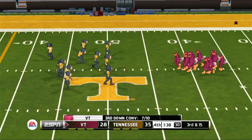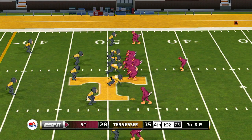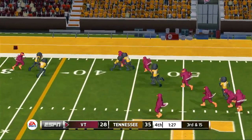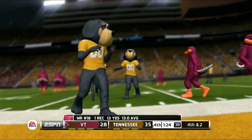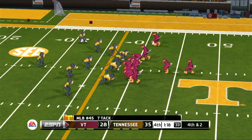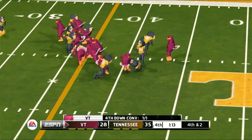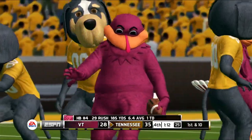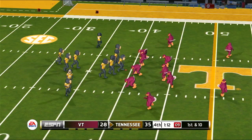And they'll look to convert here on another third down. Fires out to his receiver. Brought down at the 39. A little over a minute in the game. Wow, what a battle and what a stop right there. Congratulations to that defense. That's going to be the ball game. You know this is a real crucial time in the game. It could still go either way.